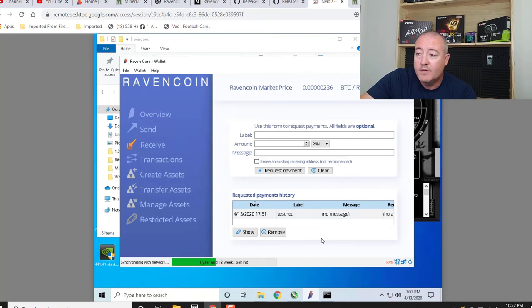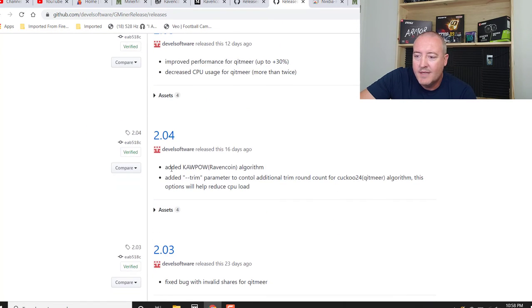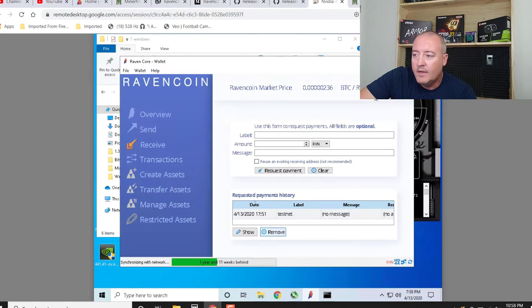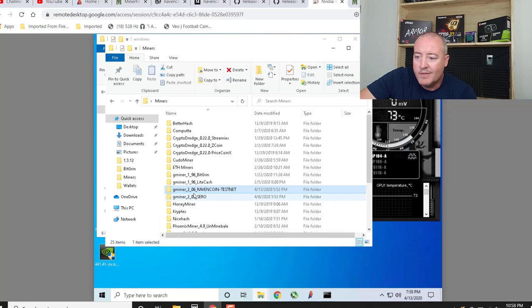And like I said earlier, speaking of miners, I am using the latest version of Gminer, 2.0.6. If you scroll down just a bit, you can see at version 2.04 they added the KAWPOW algorithm. But again, version 2.06, just go ahead and download the Windows versions if you have a Windows mining machine. And let's go ahead and minimize this. Pull up our miners folder. As usual, I put it in its own folder, call it Ravencoin testnet.